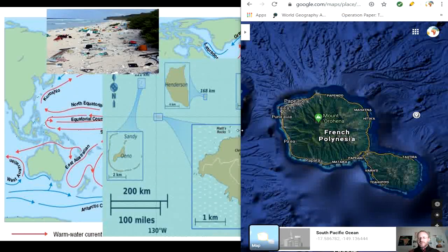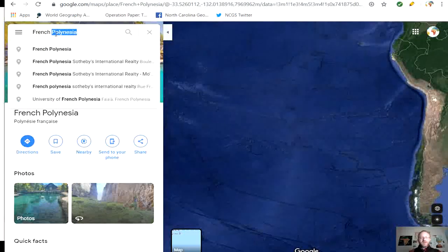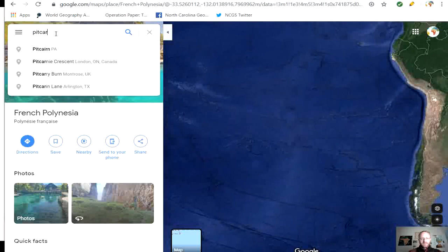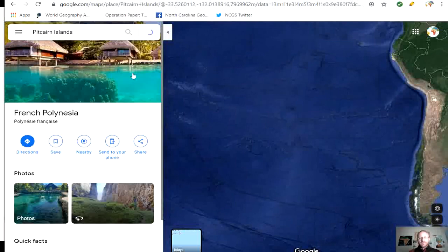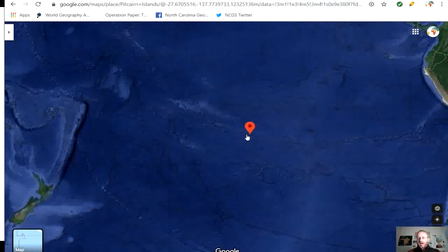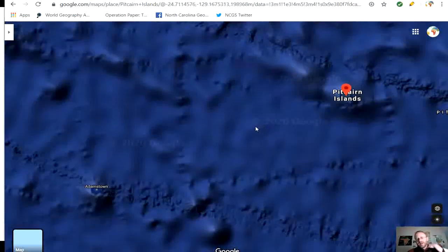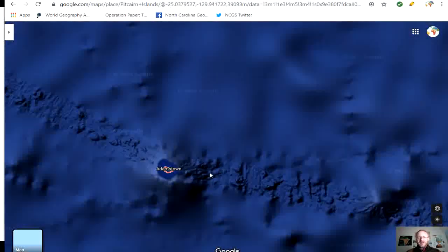To get a better idea of just where these islands are located, let's go to Google Earth, and we can find ourselves in the middle of the South Pacific. So here are the 4 Pitcairn Islands, and these islands are considered the furthest away from any other continents or any other oceans in the South Pacific, and so they're relatively isolated compared to other Polynesian islands.